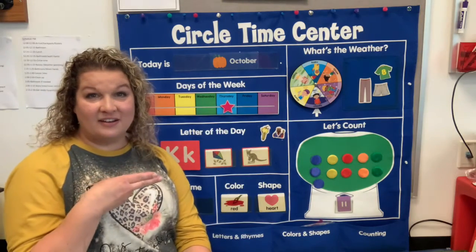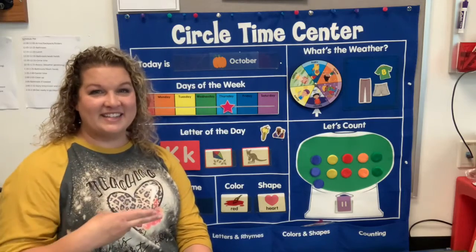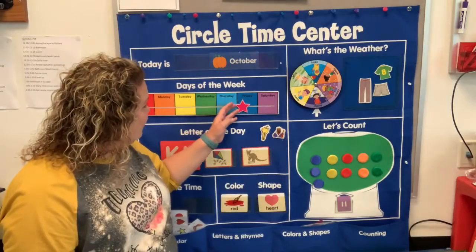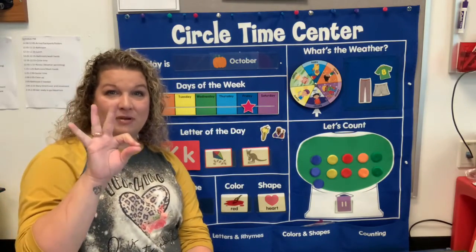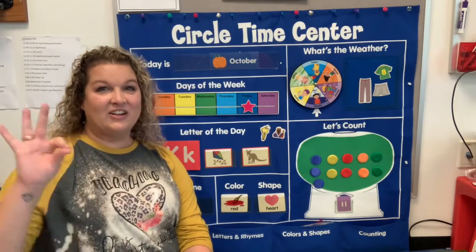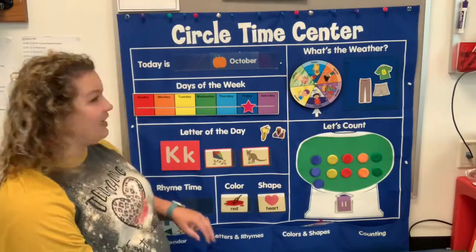Two fingers out. That makes H. Here we go. Thursday. And our last day of the week is Friday. Touch your pointer finger to your thumb and three fingers up. Friday. I like it when you do it with me.